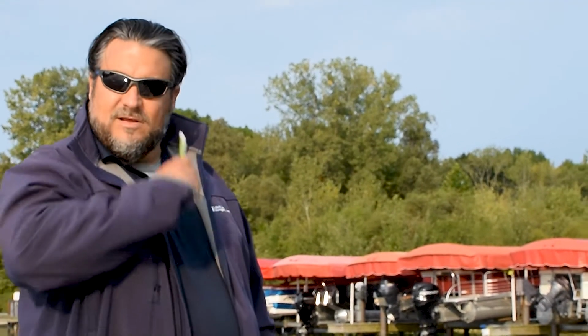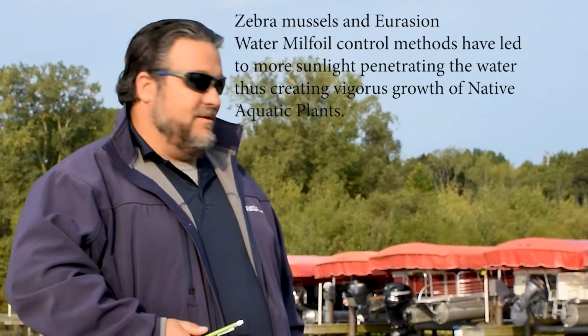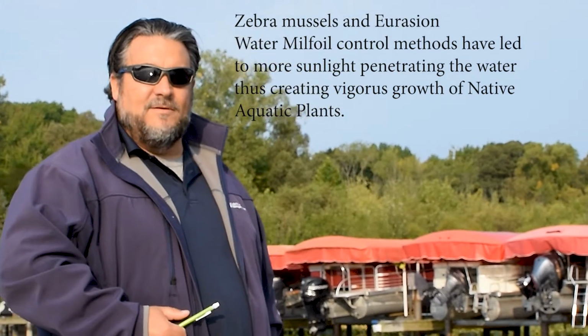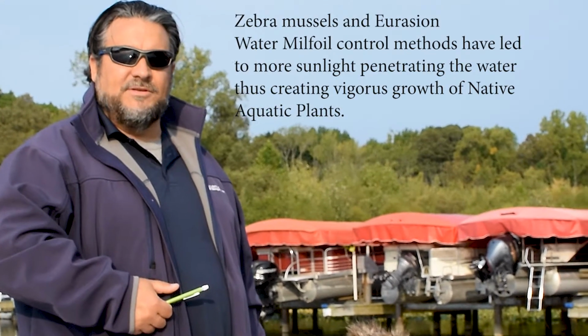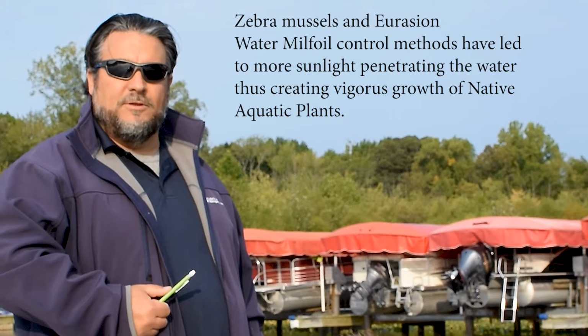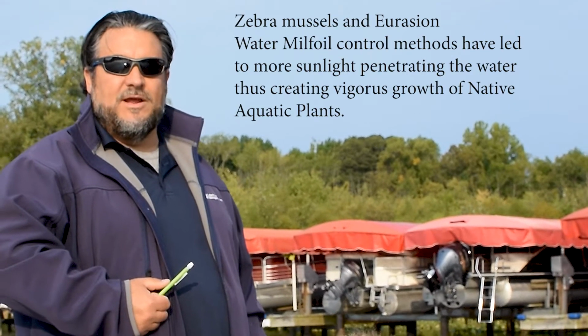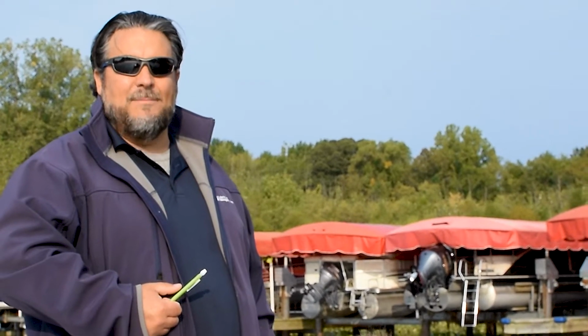We've been doing this every year since we started working out here, so we have a pretty good long-term record of the plant community and how it's changed. Unfortunately, what we've seen is that the number of species that we're finding has gone up since we started. I think a lot of that has to do with the change in water clarity. You're seeing more plants grow, but you're also perceiving the lake as a little bit weedier, but for the most part, it's the good weeds that are dominant as opposed to the exotics.